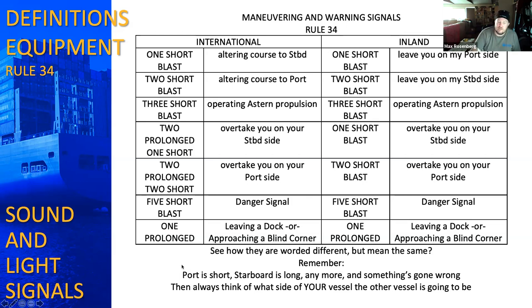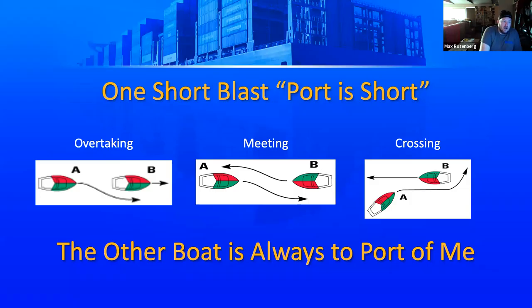Port is short, starboard is long, anymore, and something's wrong. And always think about where you're leaving the other vessel. Okay, so just a quick review of that in graphic form, we'll show here. In all of these situations, the vessels are going to be leaving the other vessel to port.